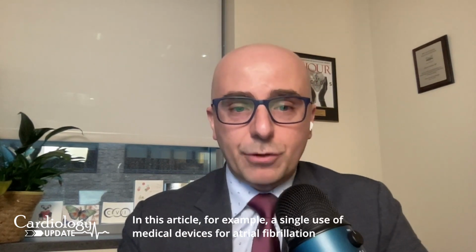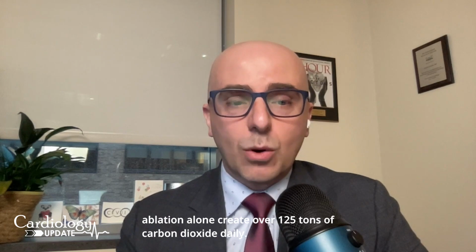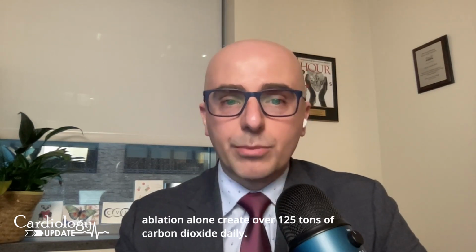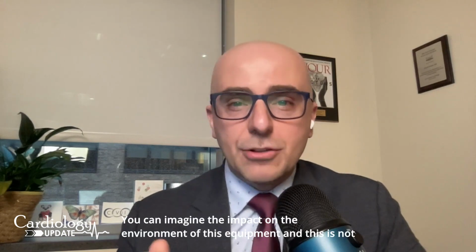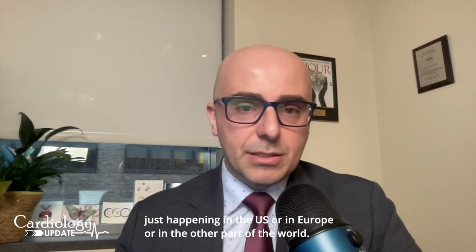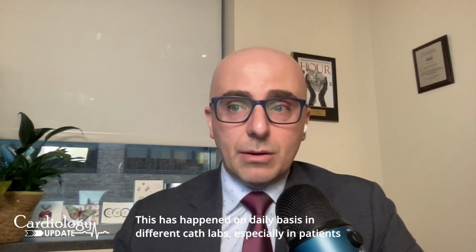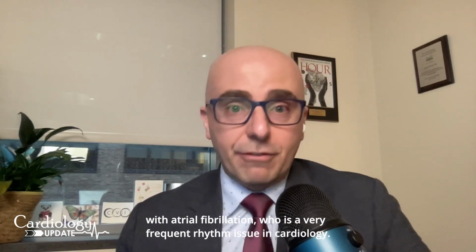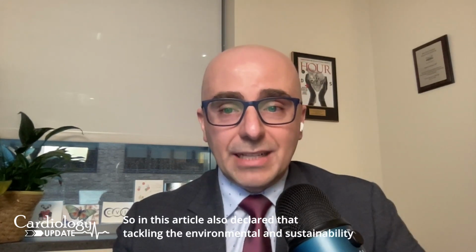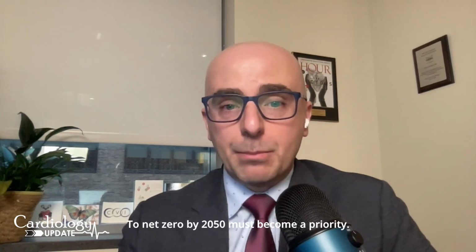In this article, for example, single-use medical devices for atrial fibrillation ablation alone create over 125 tons of carbon dioxide daily. You can imagine the impact of this equipment on the environment. And this is not just happening in the US or in Europe or in other parts of the world. This happens on a daily basis in different cath labs, especially in patients with atrial fibrillation, which is a very frequent rhythm issue in cardiology. The article also declared that tackling the environmental sustainability of cardiac catheterization to reduce worldwide emissions to net zero by 2050 must become a priority.